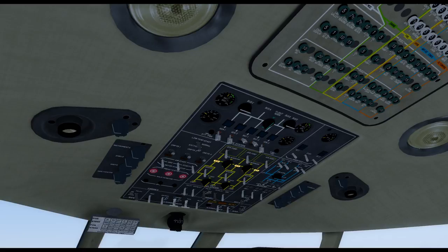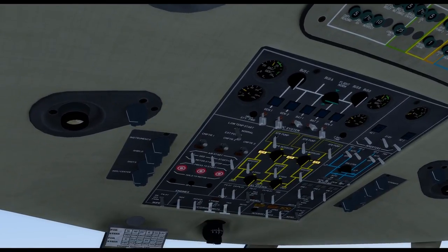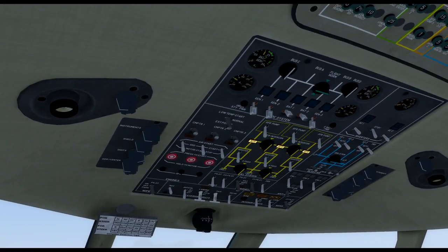Main bus tie tied. And C&D bus switches tied as well. External lights on as required. Let's go ahead and get our nav lights on. And let's go ahead and start up our APU right now. And let's turn on our number 2 booster pump there.